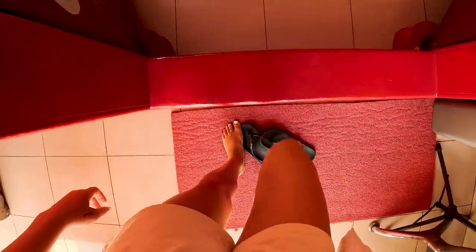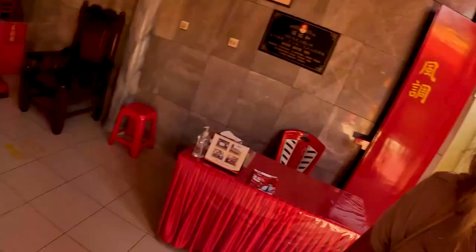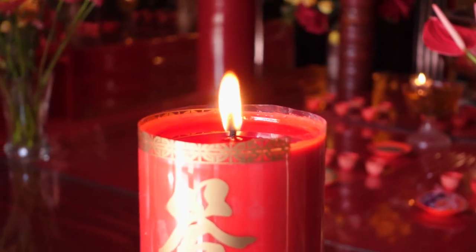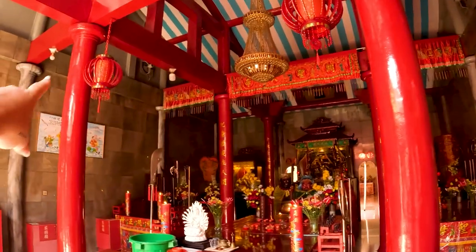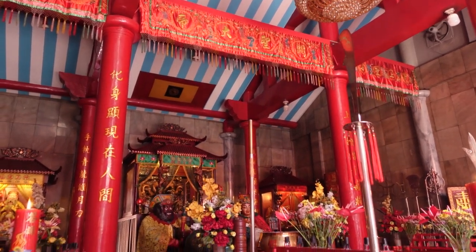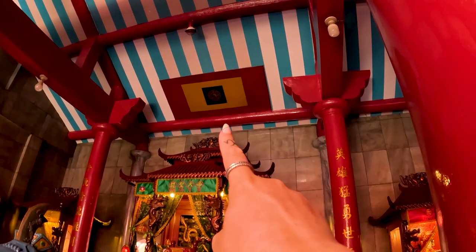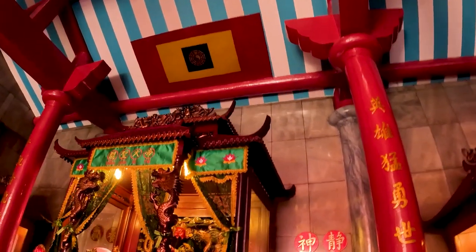So I have to take off my sandals and then I'm actually allowed to go inside. And it is beautiful. I keep saying it, it's very serene. And there is so much artwork here. And there's this little place where you can have your prayer. But look at this. Wow, there are so many beautiful things here. Oh, we have the golden lamp. Everything is, there's so much red going on. Wow. And they have the yin and yang sign there as well, which I value a lot in life.